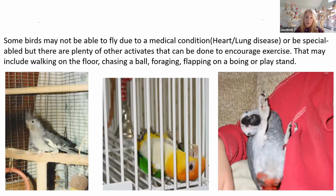Some birds may not be able to fly due to a medical condition such as heart and lung disease, or being special able, but there are plenty of other activities that can be done to encourage exercise. That may be walking on the floor, chasing a ball, foraging, flapping on a boing or a play stand. So there you have a little cockatiel that was Cricket. She had deformed feet. She did a lot of flapping and she also did a lot of walking.